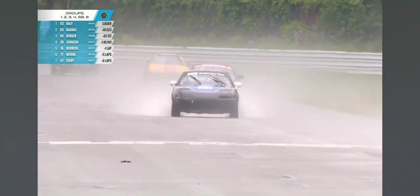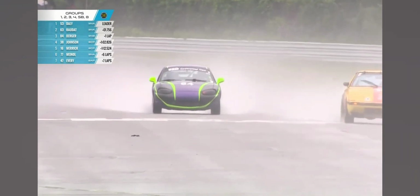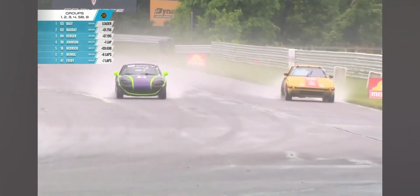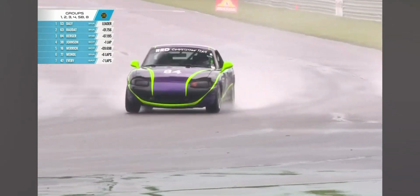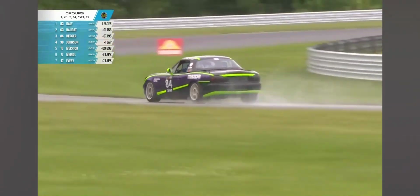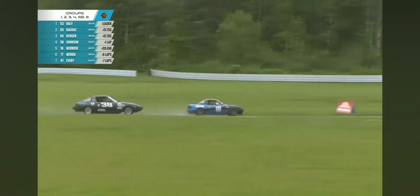But big gap now to Patrick Daly. He's managed to take it to 1.7 seconds. So very much in control of this race, and not easy in these conditions. Still third place man, he's getting under pressure now from Ian Johnson. He's taking the outside line, getting out of his spray, and just eases on by Ian Johnson in the Mazda RX-7.